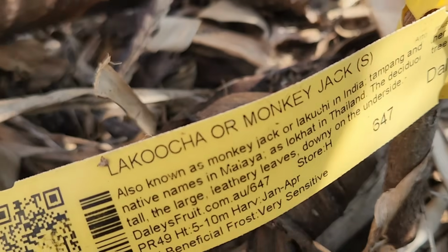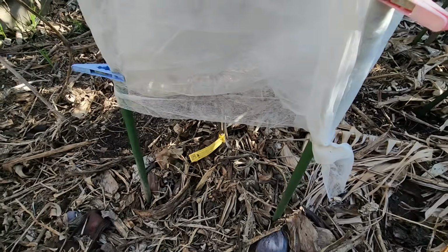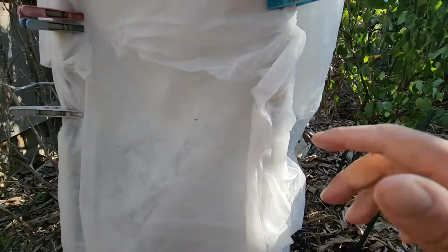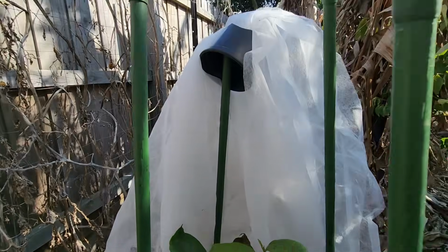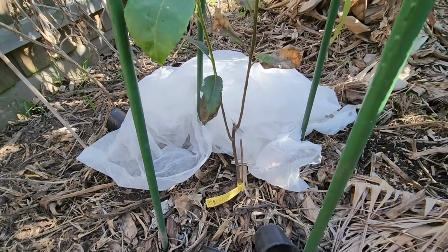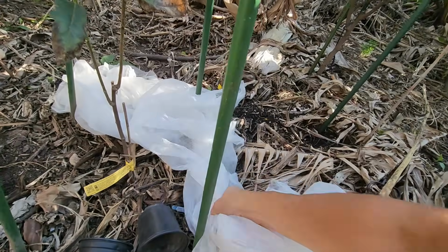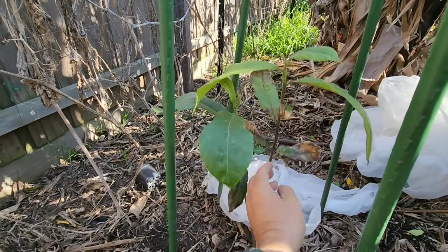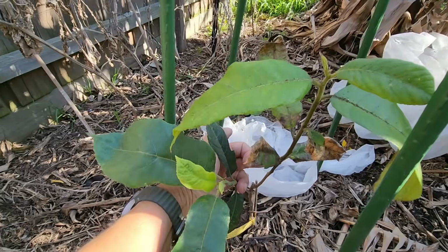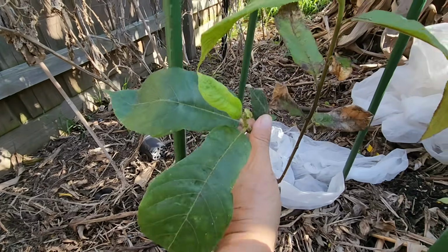What's this? Monkey Jack. Lakoocha. I think I can unwrap you now. Let's unwrap him. All right, I'll be right back. There you are. Lakoocha, Monkey Jack, under this Kleenex. This is like a tissue from Bunnings. And yet, guys, it worked. The crappy frost cloth worked. Both branches are fine. It's even got new growth coming here.